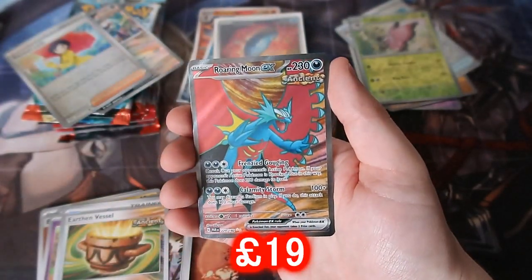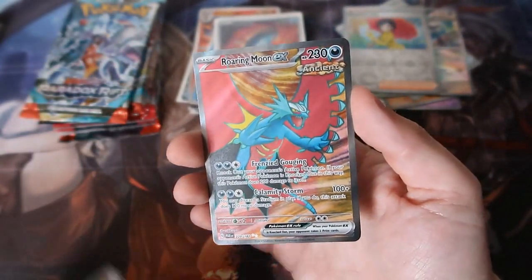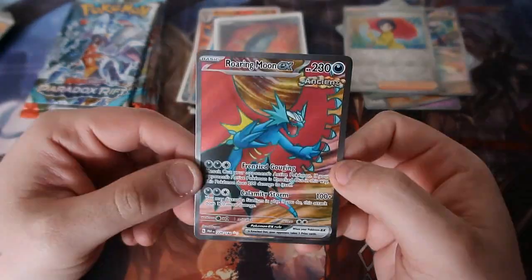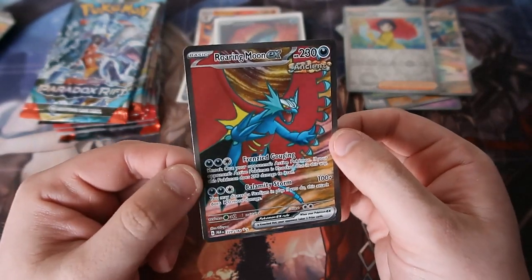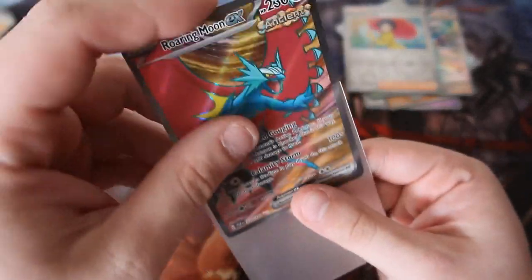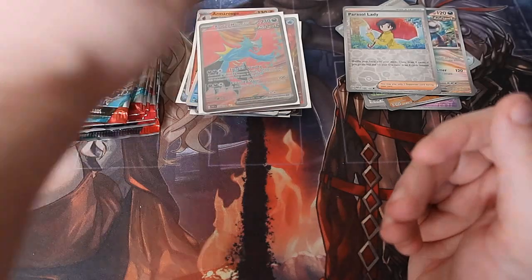Oh my God! Let's go! One of the best cards in the set, we get Roaring Moon EX! Full art! Oh my God! What a pull! What a pull! Oh my God! This box is packing! I can't believe that! That is insane! Let's go!